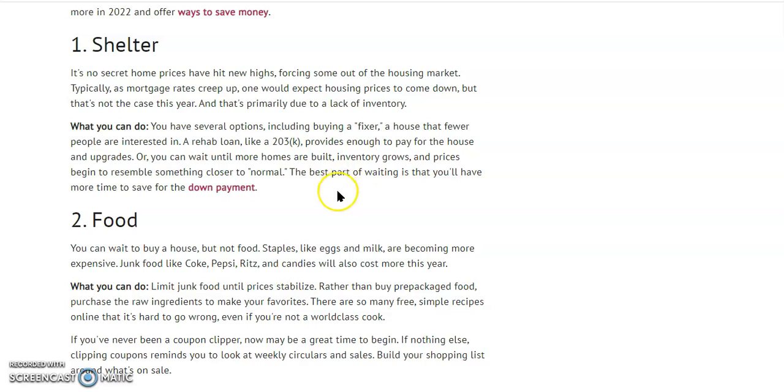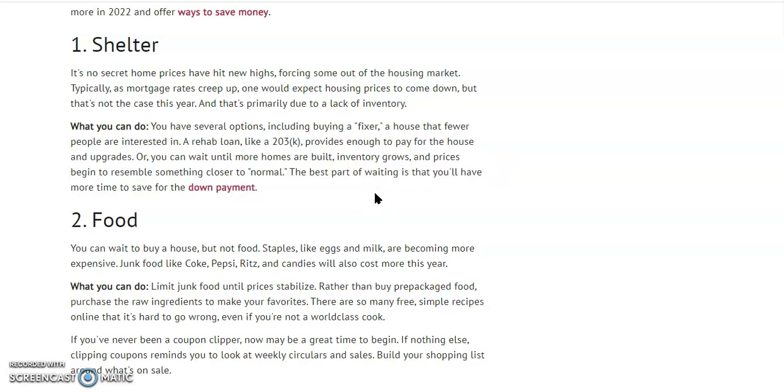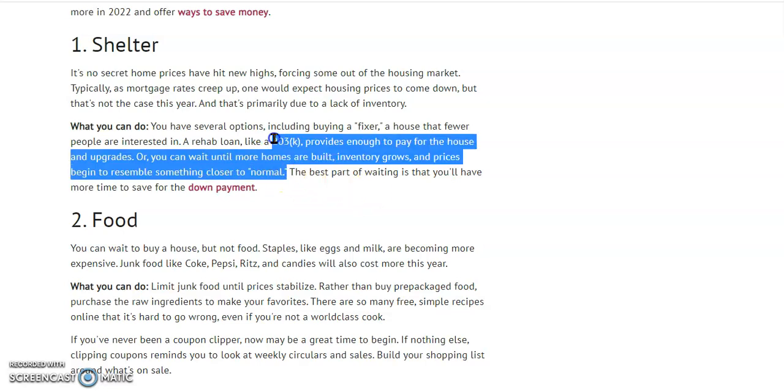A rehab loan like a 203K provides enough to pay for the house and upgrades, or you can wait until more homes are built, inventory grows, and prices begin to resemble something closer to normal, which we have no idea, right? Nobody's a soothsayer, like they say in Shakespeare.